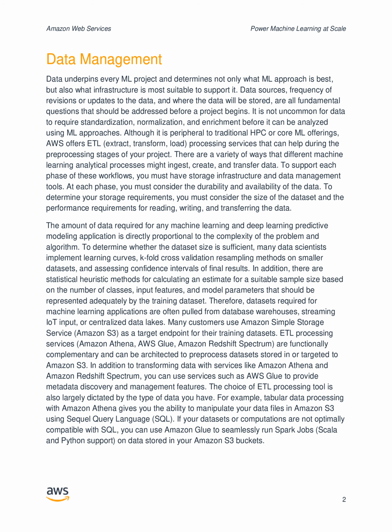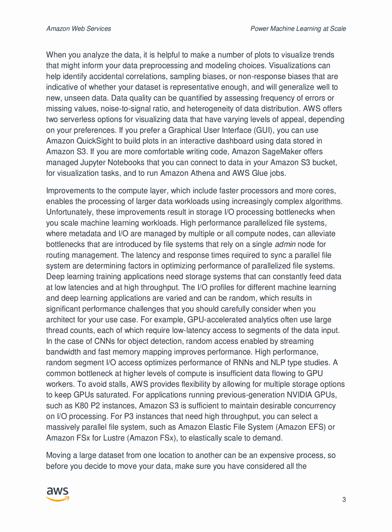Tabular data processing with Amazon Athena gives you the ability to manipulate your data files in Amazon S3 using Structured Query Language, SQL. If your datasets or computations are not optimally compatible with SQL, you can use AWS Glue to seamlessly run Spark jobs, with Scala and Python support, on data stored in your Amazon S3 buckets. When you analyze the data, it is helpful to make a number of plots to visualize trends that might inform your data pre-processing and modeling choices.